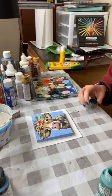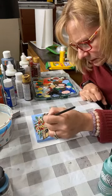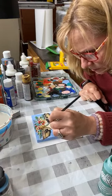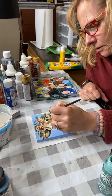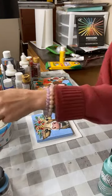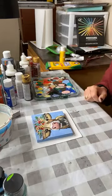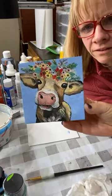Little bit of green. And a little bit of green over here. Actually, I'm going to just put some little spots with the green. And then I'm going to let that all dry.